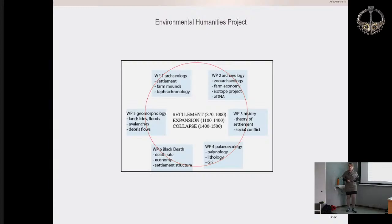This is tricky. It's a good plan, but of course it takes a lot of stabbing the ground with soil cores to find middens, and then testing the often very deep deposits to see if there's actually materials that we can do anything with. We have geomorphology, we have history, and also theory of settlement and social conflict. We have Black Death research, which just started properly with us having a new master's student.